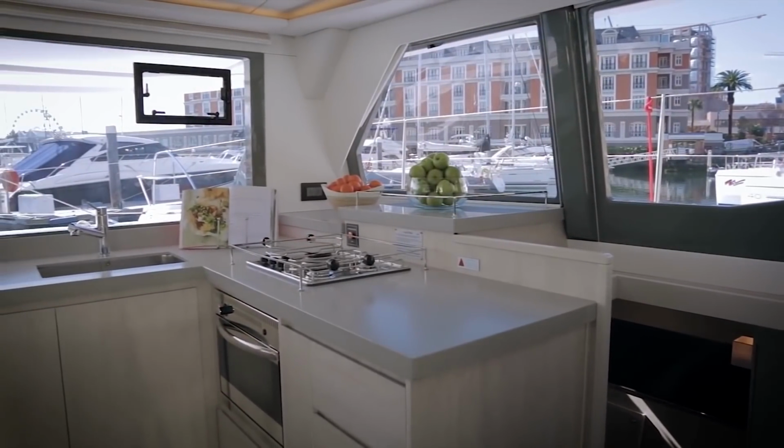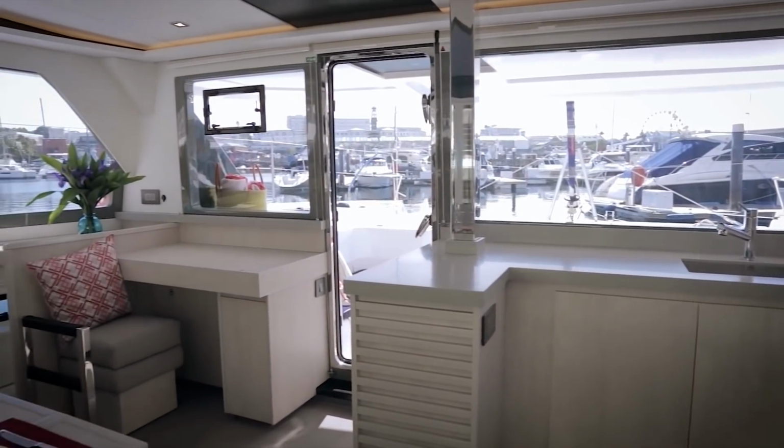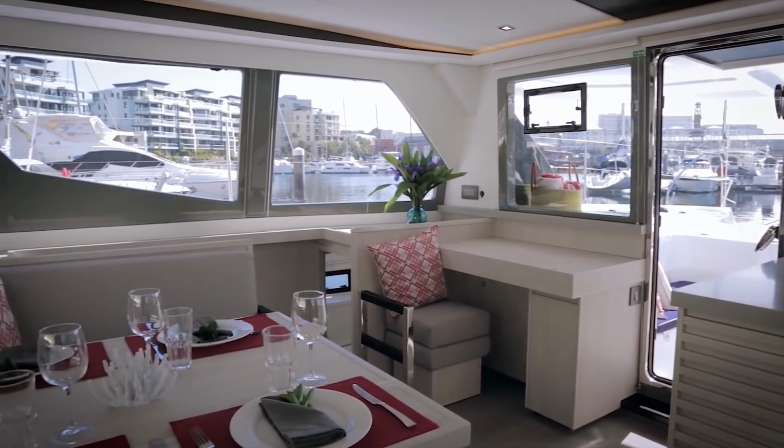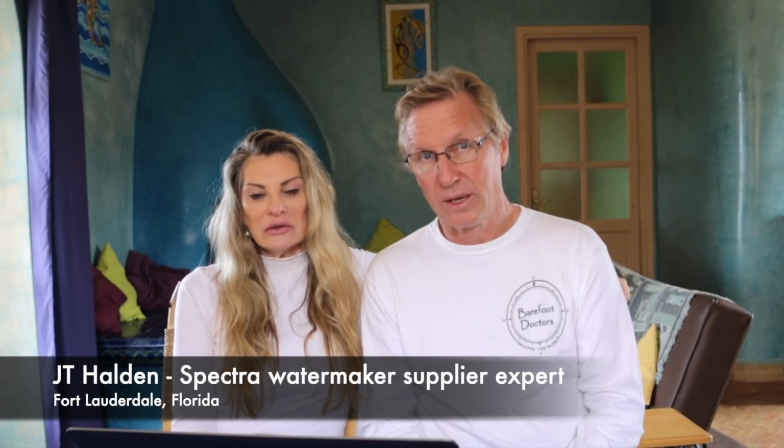You may be able to save some money by doing it in aftermarket. So the guy that fitted our water maker, he actually took quite a significant amount of time in the day going through, and then he checked, and then he flushed, and he taught us how to. He was very, very good. So for me, the JT Holden, Florida, the investment was really good.